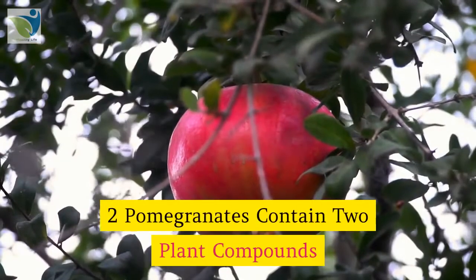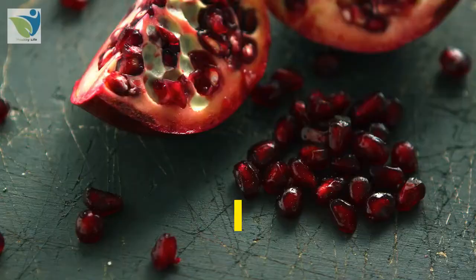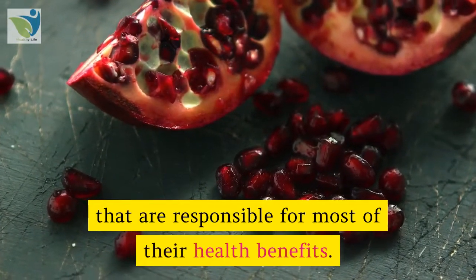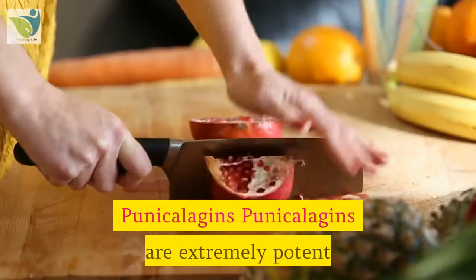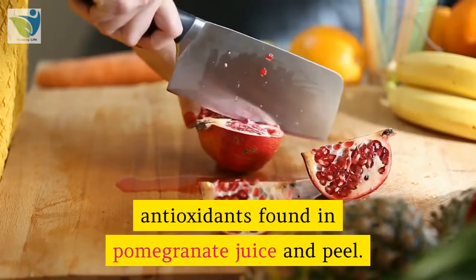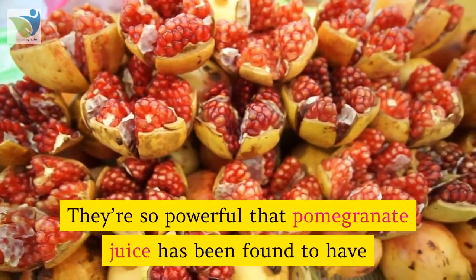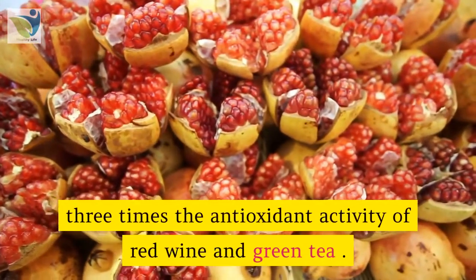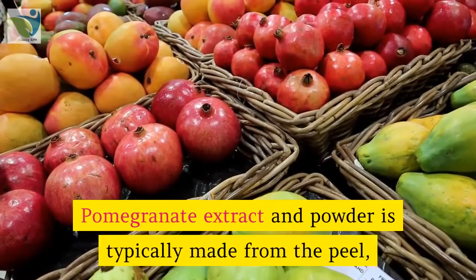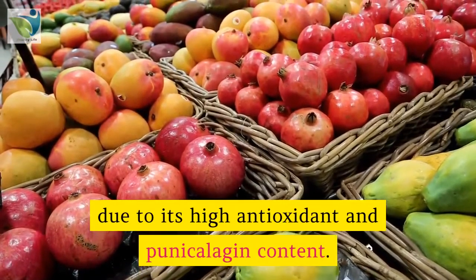2. Pomegranates contain 2 plant compounds with powerful medicinal properties. Pomegranates pack 2 unique substances that are responsible for most of their health benefits. Punicalagins. Punicalagins are extremely potent antioxidants found in pomegranate juice and peel. They're so powerful that pomegranate juice has been found to have 3 times the antioxidant activity of red wine and green tea. Pomegranate extract and powder is typically made from the peel, due to its high antioxidant and punicalagin content.